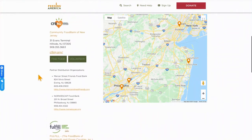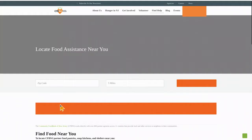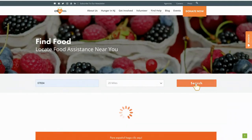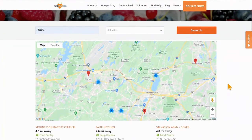Now, if we click on Find Food on any one of these 4 over here on the map, it'll take us to a new screen that says Find Food Assistance Near You. So I'm going to change my radius to 20 miles. We'll do the school zip code, and let's see. So now we see we have a lot more options.